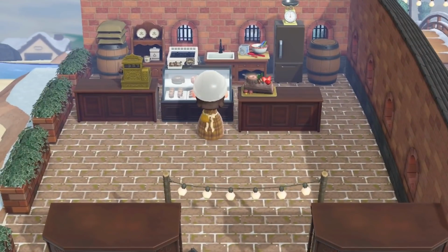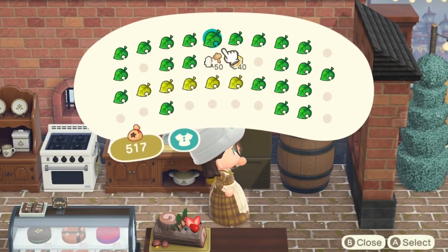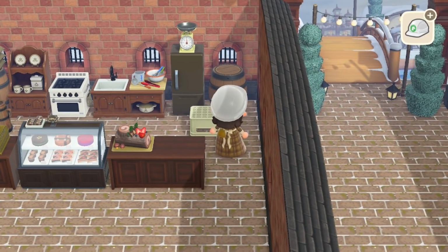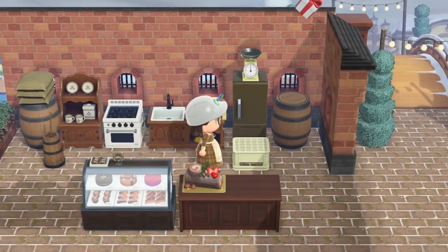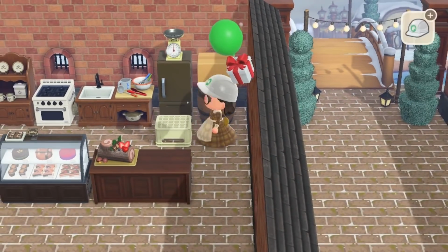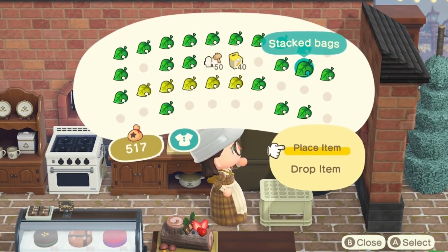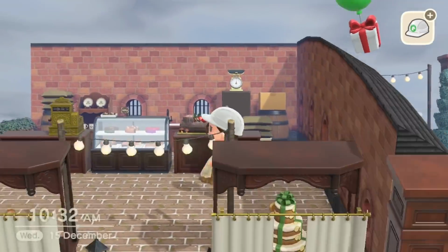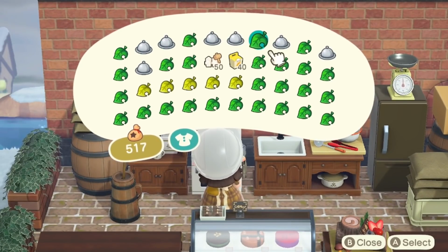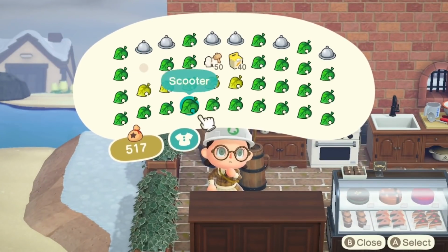So this is kind of the main setup for the baking area, the kitchen slash serving area. I've used two reception counters, which are really cute, and the dessert case, and then I've got some ranch furniture mixed in as well, and of course some barrels. So that's kind of my main aesthetic. I'm not going to add too many more items in here, just small countertop items, especially on the desk areas, on the oven, and things like that.